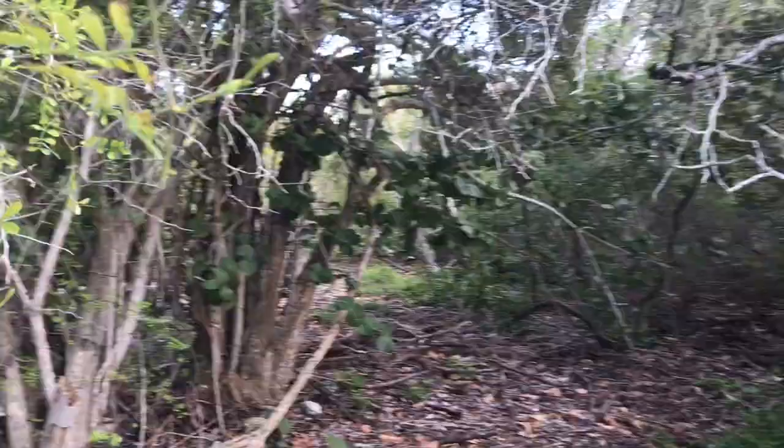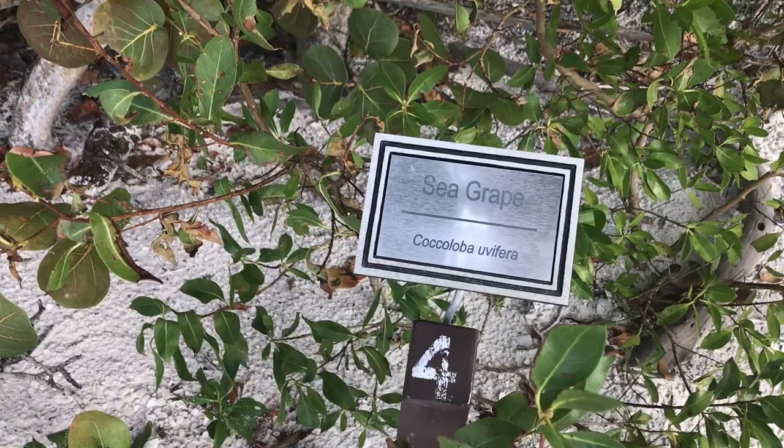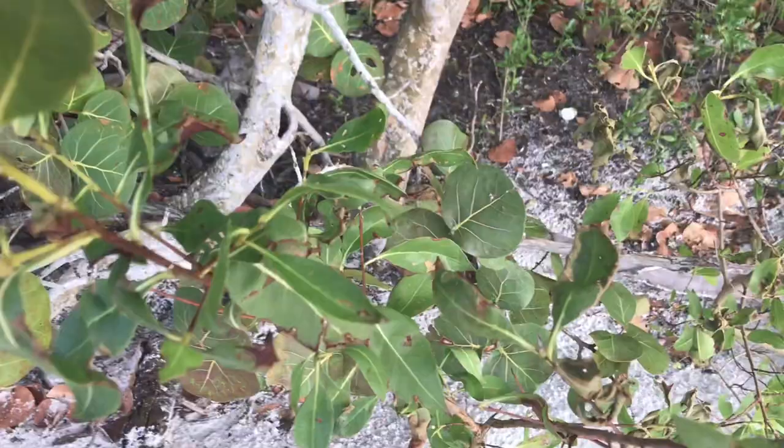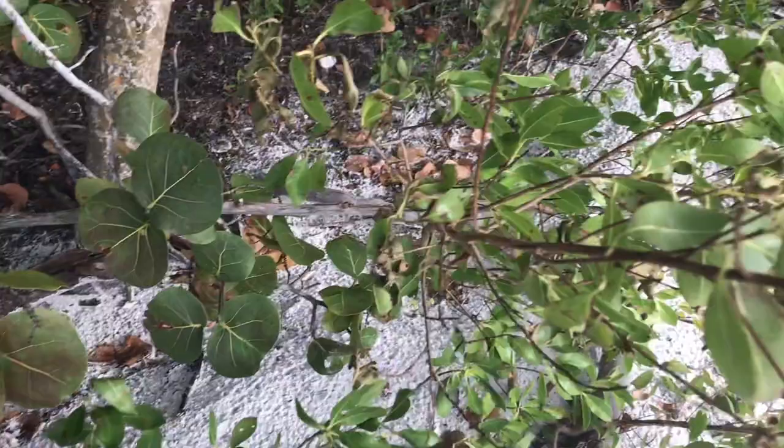Yeah, definitely no limes. All right, so let's see if we can find some sea grapes here. I'm assuming this plant is a sea grape plant. Let's see, looks like the... I'm late to the party and the sea grapes are all gone. Fail.